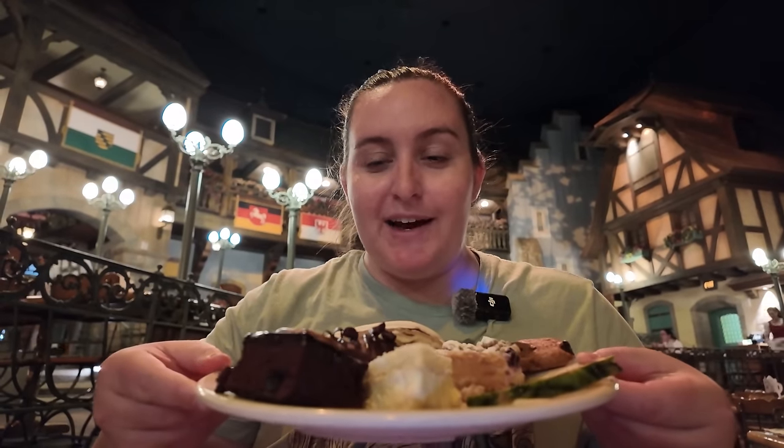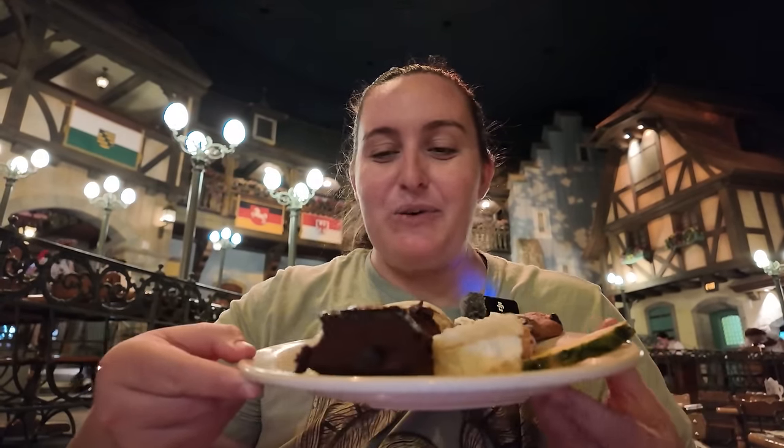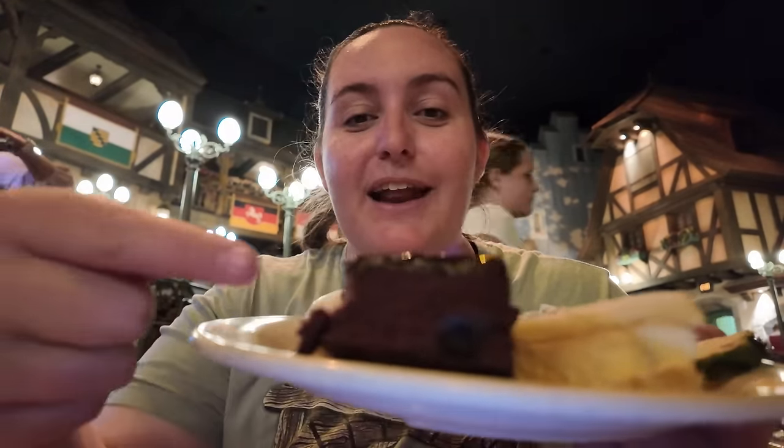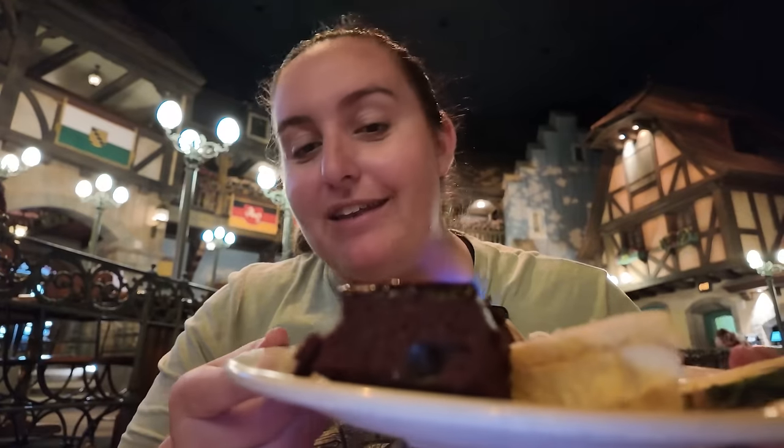We're not trying everything on the buffet, but what we are going to be trying is all of the dessert on the buffet. We have acquired a plate of everything. And something that everyone got mad at me for saying in my Kingdom Crew video about Biergarten is when I talked about the brownie here, I said it was one of their classic desserts that they have in Germany. And it was really good last time, and it looks really good this time. Obviously, I know it's not an actual German delight, but you cannot tell me that this brownie does not look extra fudgy and good.